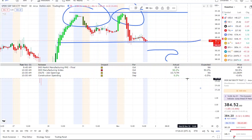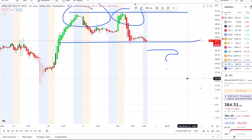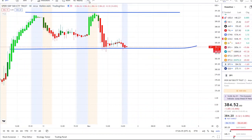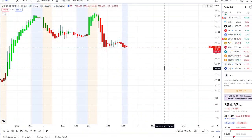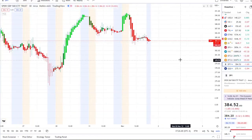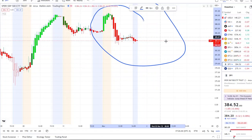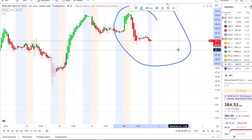JOLTS data came in higher than expected, and PMI came in higher than expected, which both show that there is not a slowdown in the economy just yet, and that their policies have not actually trickled into the economy, which means or implies that the Fed might have to be more aggressive than necessary, and that's why we got that big reaction today. It's all speculation right now. We will know depending on the tone that the Fed has tomorrow.